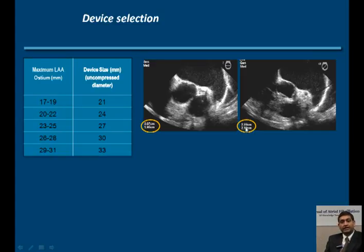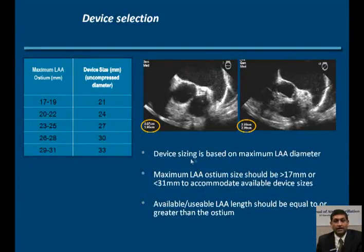So the primary efficacy endpoint for the WATCHMAN device was all stroke, ischemic or hemorrhagic, cardiovascular and unexplained death, and systemic thromboembolism. So the safety events are also counted in the efficacy endpoints. The efficacy endpoints were stroke, systemic embolization, and cardiovascular events. Stroke, both procedure-related and hemorrhagic, was also considered in the safety events.